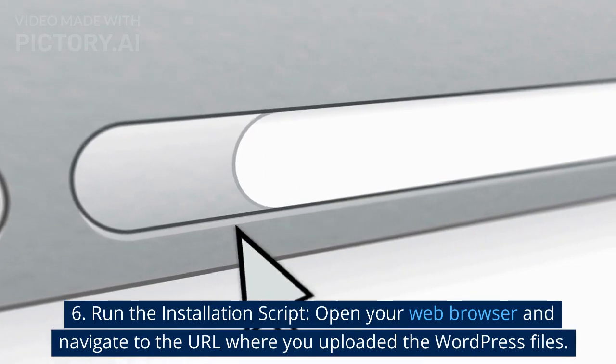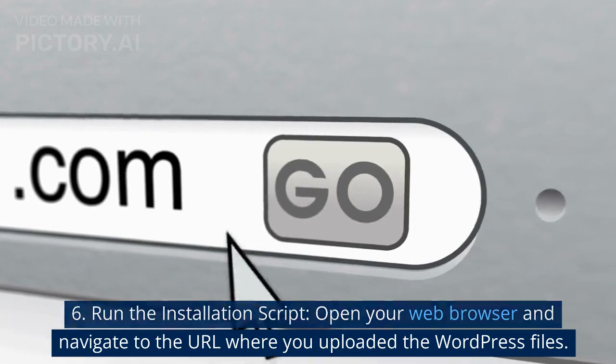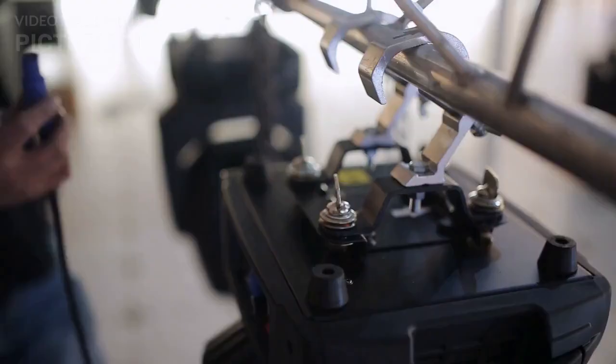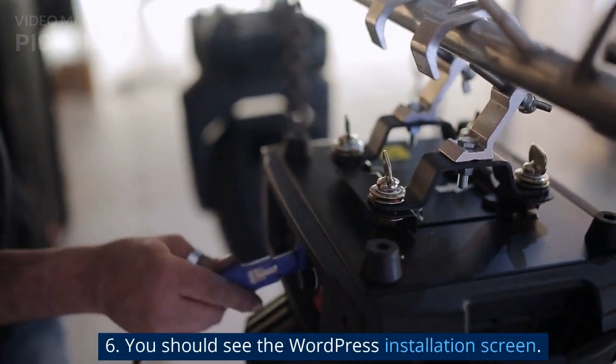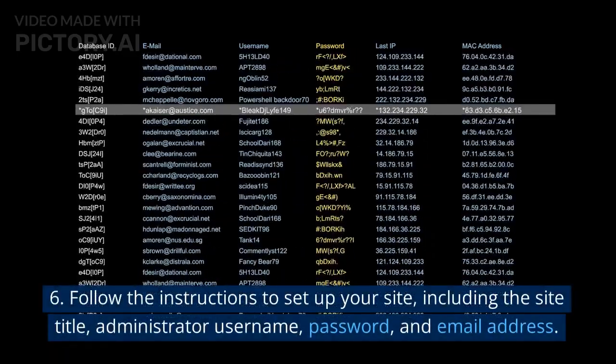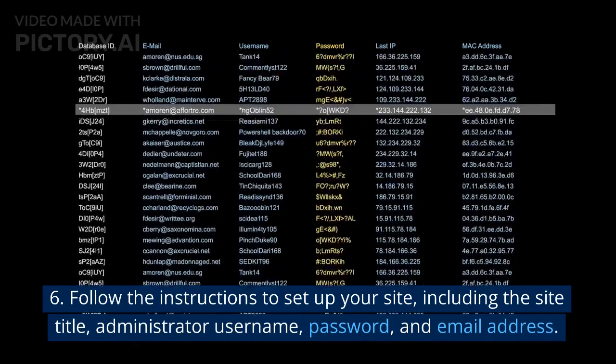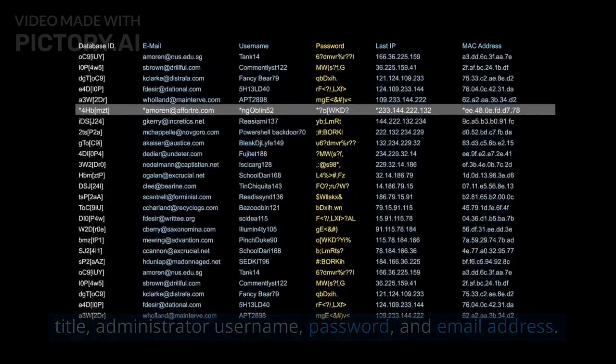6. Run the installation script. Open your web browser and navigate to the URL where you uploaded the WordPress files. You should see the WordPress installation screen. Follow the instructions to set up your site, including the site title, administrator username, password, and email address.